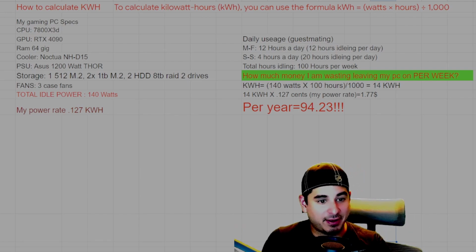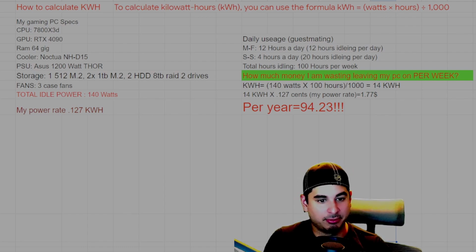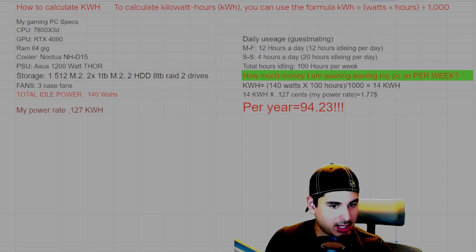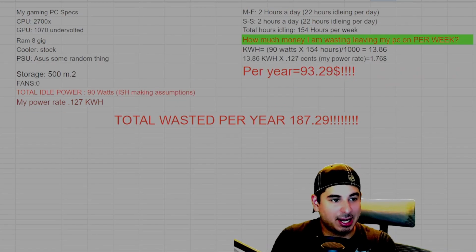I used to have a work PC on the same desk from home, and I was using that for a while before I realized I could just do it all on the same PC. And I left that one on 24/7, 365 because I would use it for remoting in and for other tasks. And then I was like, I gotta add that one up too. So let's check out my work PC.